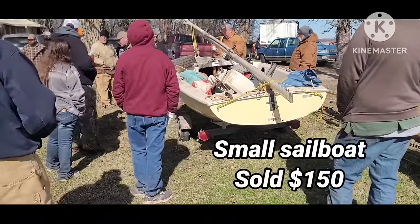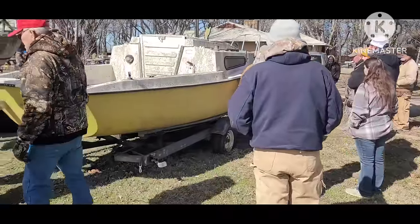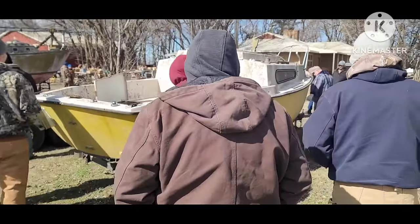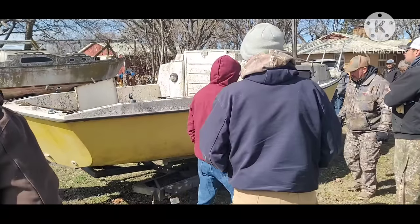$150, you're the winner, sir. Number is 92, number 92. All righty, same deal right there. Got the trailer and everything, and I'm pretty sure the trailers have titles, because I saw Emily making the bill of sale. Sell the trailer and the boat right there.